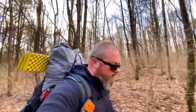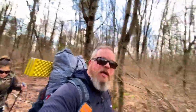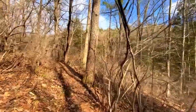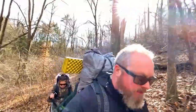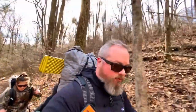What's up, backpackers? This is Dan, Backpacking Adventures, and I'm back out on the trail. And today I have my brand spanking shiny new hot tent to try out. I have my niece Carly with me. She's gonna help me with the hot tent. And this is also her first backpacking trip.